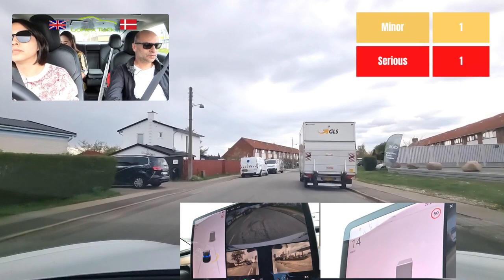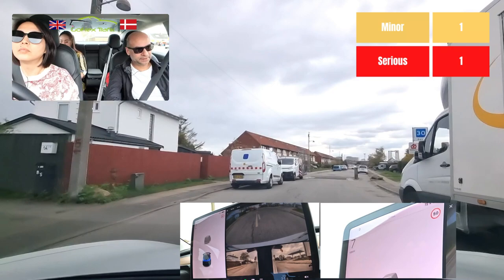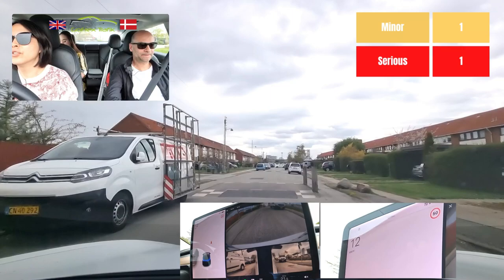So anywhere on this road a little further ahead, we will find a car where you can perform a parallel parking, backwards parallel parking. Oh no. Your favorite.